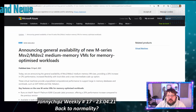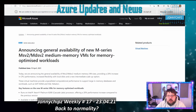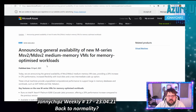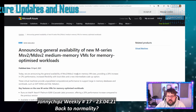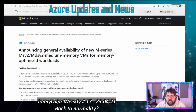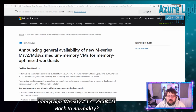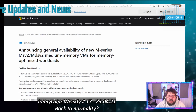Announcing general availability of the new M series, so MSV2, MDSV2, medium memory VMs for memory optimized workloads. So that is a GA announcement. So they've announced those versions of the medium memory VM sizes. They provide 20% increase in CPU performance. There's increased flexibility with local disks and new intermediate scale-up options.